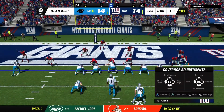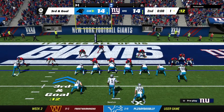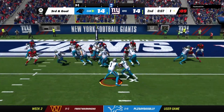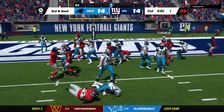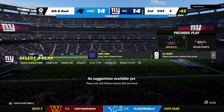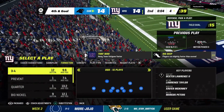Now the Panthers get set, 3rd and goal. And the defense has to account for Cam Newton on this play. On the ground, McCaffrey. Well, he's not going to get there. That won't even be close. It was blown up in the backfield. And with just 4 seconds left in this first half, a timeout call.